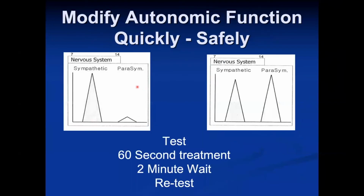And then they did another treatment, a 60-second treatment to quiet the parasympathetics, and then waited 2 minutes, and the parasympathetics just about disappeared. And then they ran the frequencies to increase secretions and vitality in the parasympathetics, and they ran those for 60 seconds each, waited 2 minutes, and then they retested. So they can be modified.